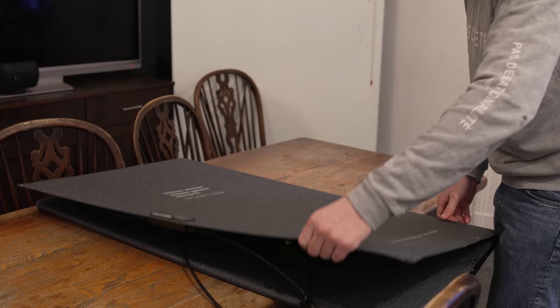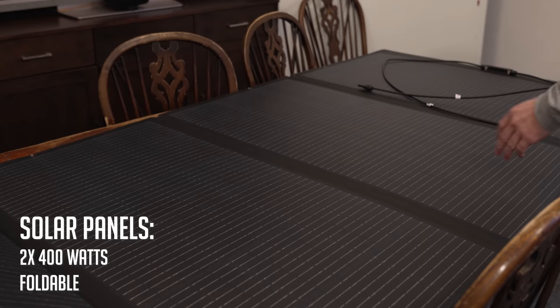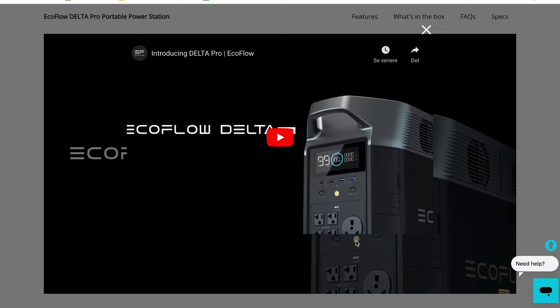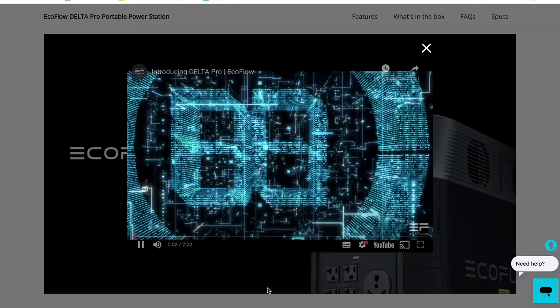And also we have two 400-watt solar panels, which is really awesome, especially in the summer, we can charge up that way. And then when we add the smart extra battery, we are doubling the capacity up to 7200 watt hours. And that's pretty insane. To put it into perspective, we could power 10 Aperture 300Ds at full blast for 2 hours. So there will be no more noisy, toxic fuel generators on our film sets anymore.